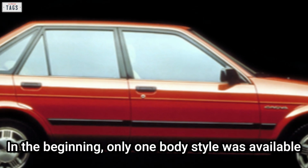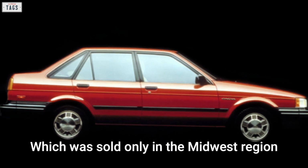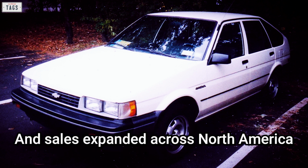In the beginning, only one body style was available, a contemporary 3-box sedan, which was sold only in the Midwest region. Not too long after, a 5-door hatch augmented the lineup, and sales expanded across North America.